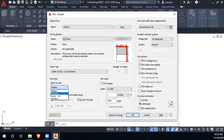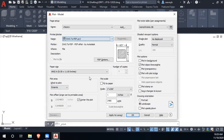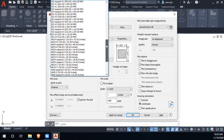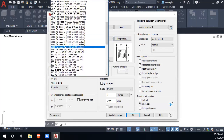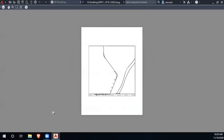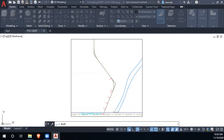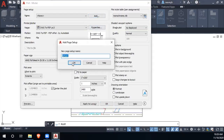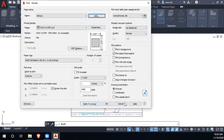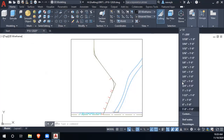So extents, let's pick a nice, you can just set this up right now. PDFer. And the full bleed portrait probably. Let's see what that looks like. Okay, so it's a good guess. Or good, I remember. So anyway, I think that'll work. So I'll add that to my setup. Apply to layout, I don't think I need to. Anyway, just cancel. Okay, so now I know what I'm doing with my annotation.